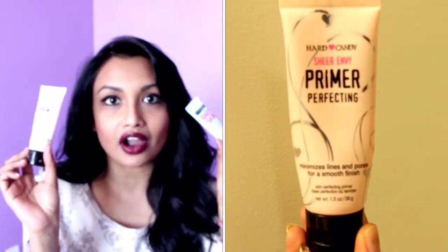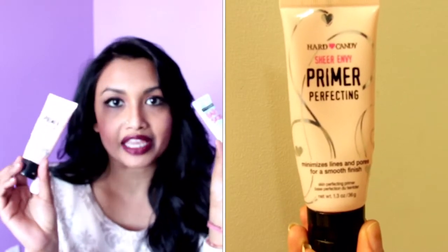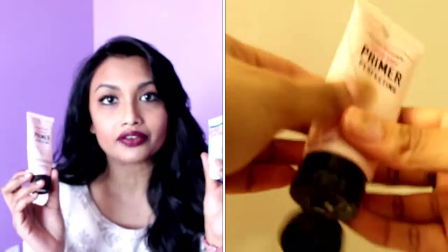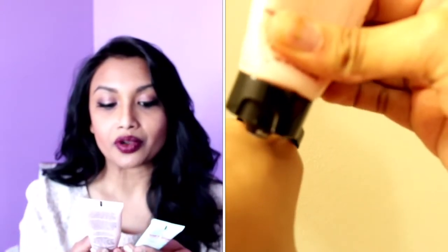Now, both of these are what I use on a regular basis. I either use one or the other. I found with a lot of primers, when you do put them on, they tend to cake during the day, or they just sort of peel off your face. So these two products, they don't do that at all. I love Hard Candy products because they're affordable.